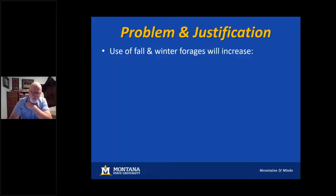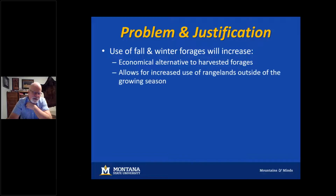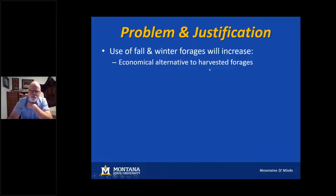For my research program at Montana State, one of our real specific focuses is on extending the grazing season later into the fall and during the winter forage period. For our producers, they see this as very important, in part because they think it's going to be an economical alternative to harvested forages. Less equipment; labor is a problem for Western range beef cattle producers. And so by extending the grazing season, reducing reliance on harvested forages, they see that as what the future holds. Depending on political trends here in North America, it may also be an approach to reducing the fossil fuel input, and we'll just have to see how that works out.